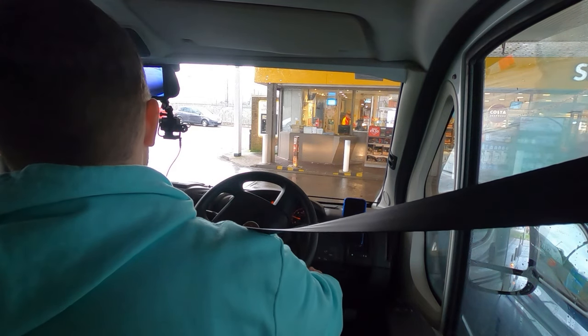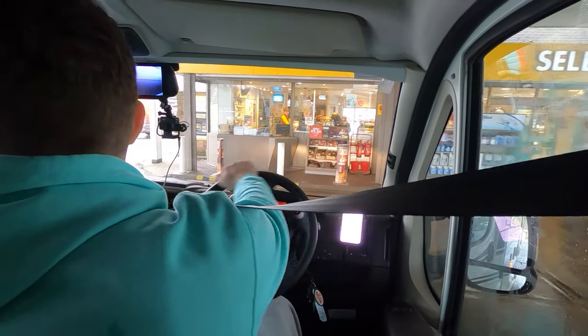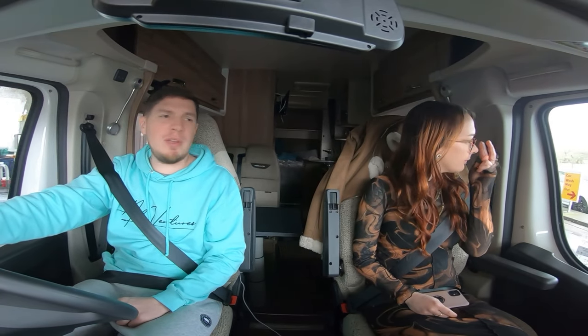First task complete. So now we've got to figure out how to swing this beast around corners. Out round here. Gently does it. Round here like a pro. Oh yeah, we haven't taken anything out.